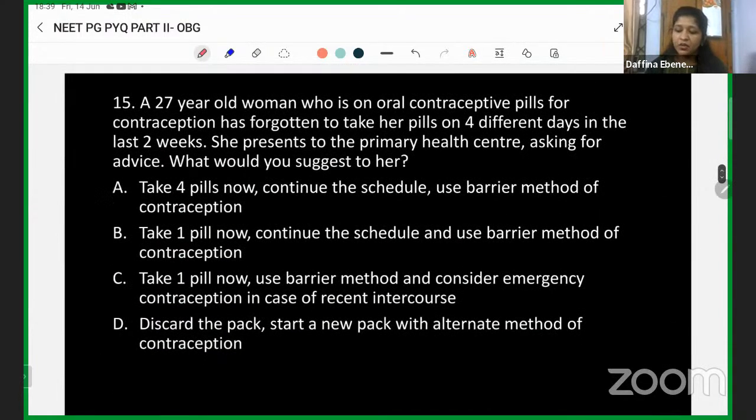A 27-year-old woman who's on oral contraceptive pills for contraception has forgotten to take her pills on 4 different days in the last 2 weeks. She presents to the primary health center asking for advice. What would you suggest to her? If she's missed 1 pill, 2 pills, 3 pills, you have the confusion. But she's already missed 4 pills. So what will be the answer? Discard the pack, start a new pack. Till then, you have to continue with an alternate method of contraception, like a barrier method for 7 days. Okay. So that is the answer.